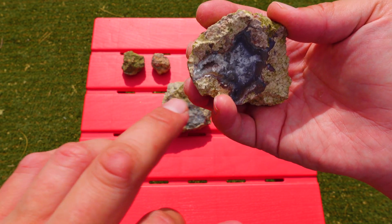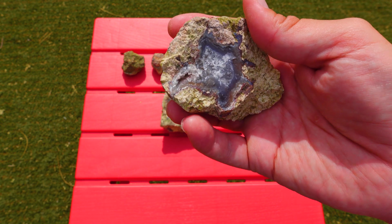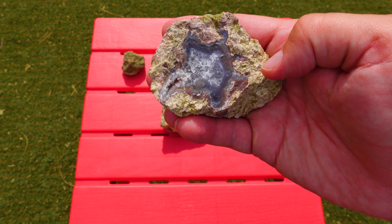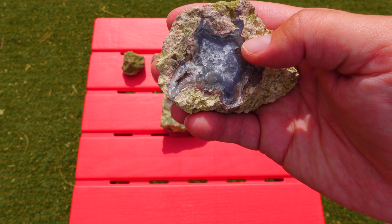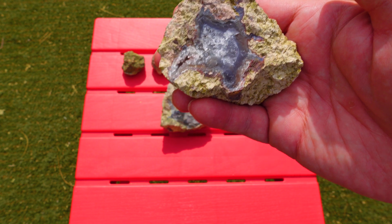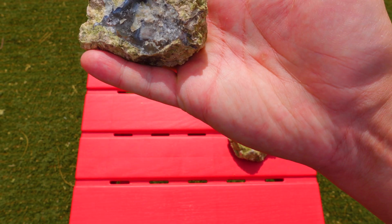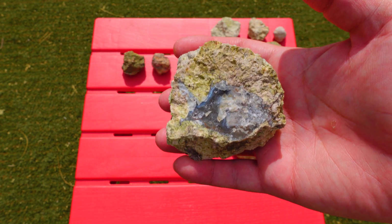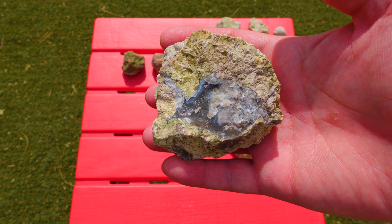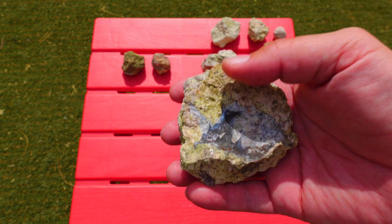This one right here, this one's really neat too. You can see there's actually a hollow point right there. So that part's hollow. And some really nice agate and a little bit of purple in there. So I'm not sure how that's gonna polish up. I think it'll polish up really well. Same with this one here. That one's really pretty. I think that'll polish up nicely too.